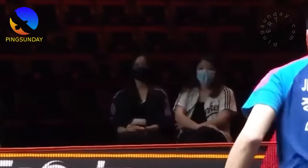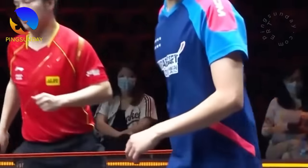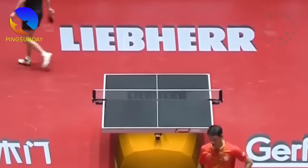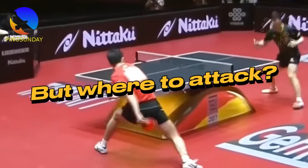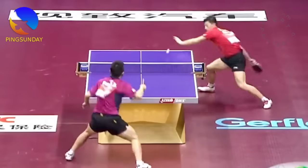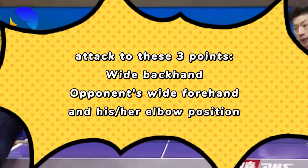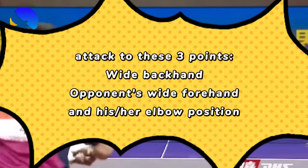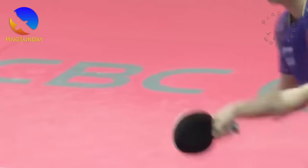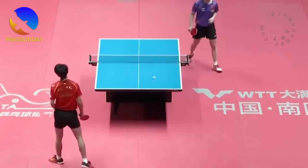Slow loop, topspin, flick, or heavy spin push. All of these are considered aggressive attack moves in table tennis, but where to attack? Very good question. You need to understand the opponent's weakness. In general, attack to these 3 points: wide backhand, wide forehand, and his or her elbow position. Depending on his playing style, you should decide and focus on one position to attack.